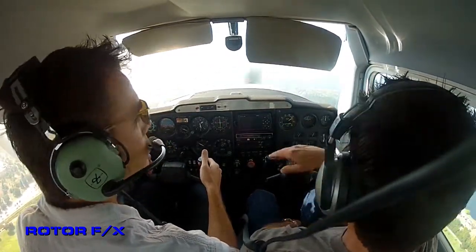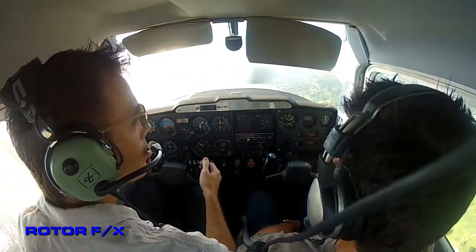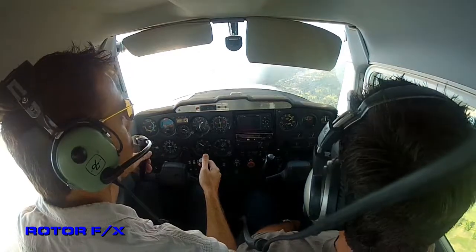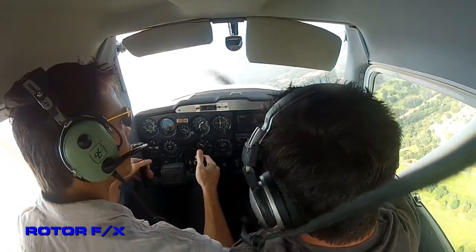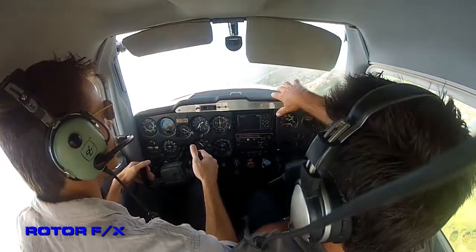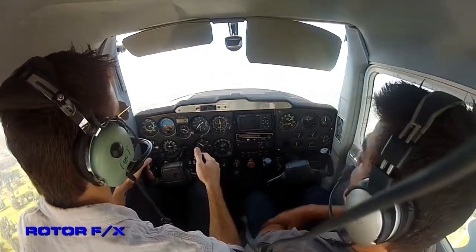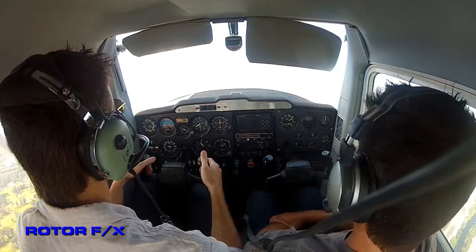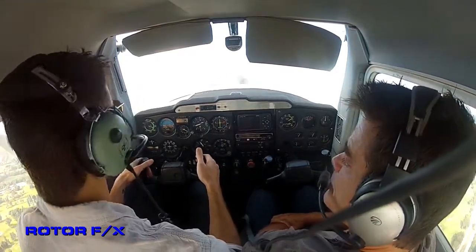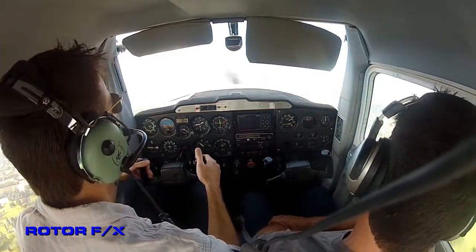All right, Jay, let's make our right-hand turn. So we'll roll it to the right. There you go. Just about like that angle right there. And she'll turn. And we're going to head out right about here. Let's roll out. And we'll head this way, about 210 on the directional gyro. Okay. And we are off to Topanga Canyon.